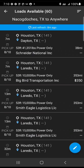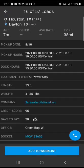The only way I can see that you can make halfway decent money doing these Schneider power only loads is if you just stayed with it. Because let me explain. To do, say, this Houston to Dayton, Texas, if I wanted to do this load right here, I can't just go over there and pick this up. I'll book this load, and then they'll tell me, oh, you've got to go over to this different location, pick up an empty trailer, and either come over here and live load, or come over here, drop that trailer, and pick up your loaded trailer and go.